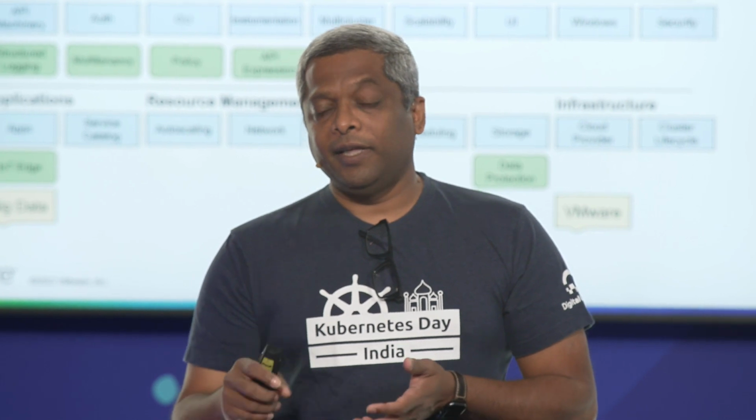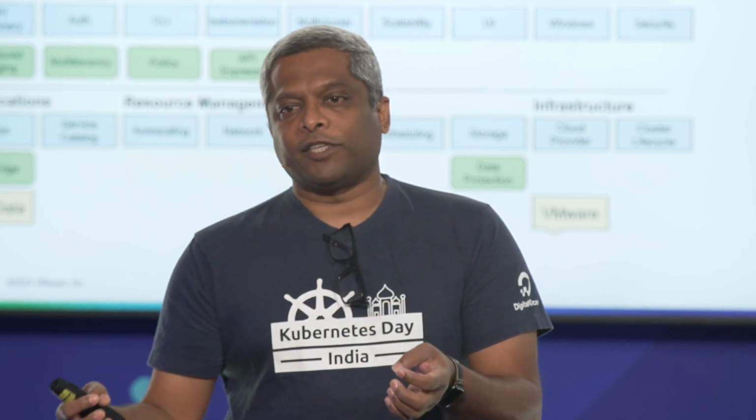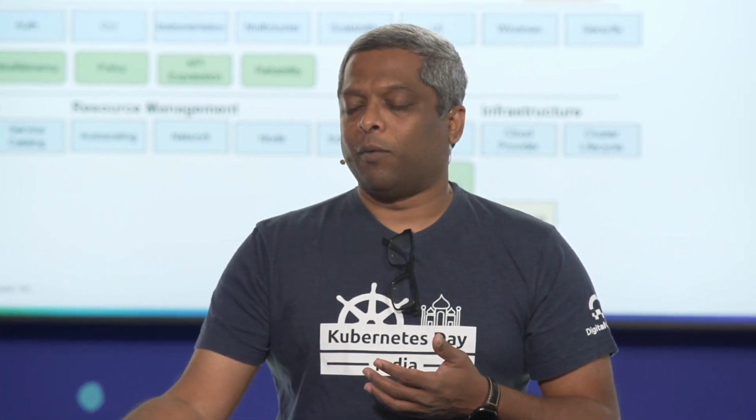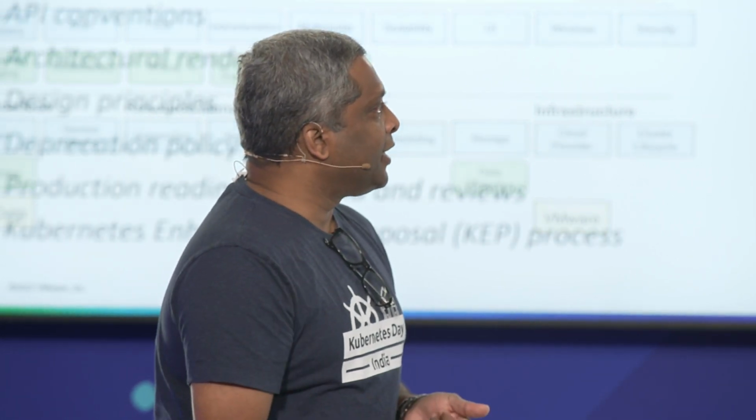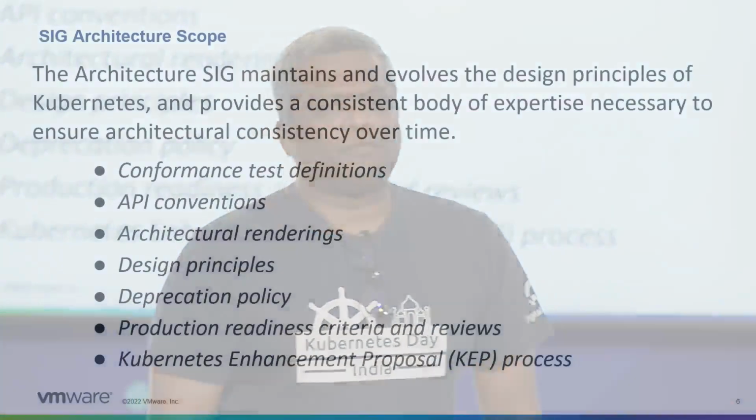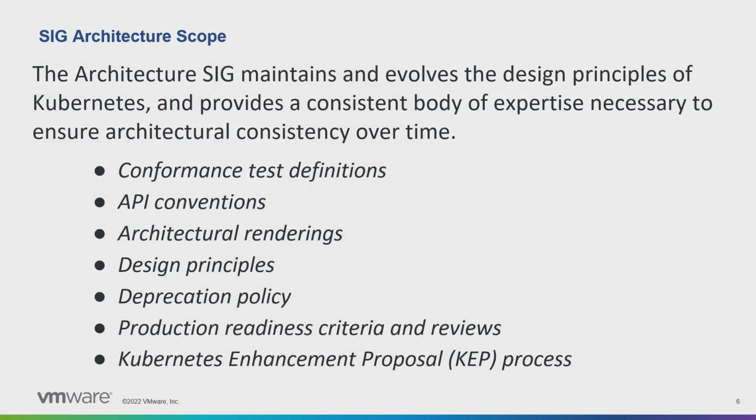do their work. The best way to think about this is the SIG Architecture is the backstop. When things are not formulated, it's not in any of the charters for the different SIGs, they end up going back to SIG Architecture and say, hey, SIG Architecture, where do I work on this problem? Who do I work with? And what is the kind of outcome that you would like to see from us? So that's where SIG Architecture comes in. So we take care of what do the APIs look like, design principles, deprecation policy, how do we create enhancements, and so on and so forth.